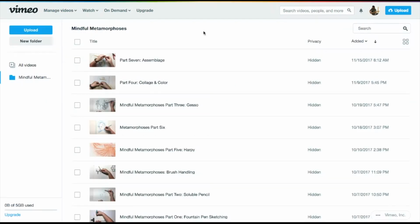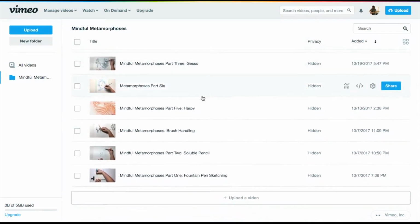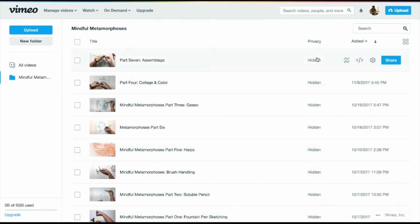Once the videos are uploaded, Vimeo has a great system for managing them, and I can see everything that I have in a particular course at a glance in the system by which I've categorized them. I can also see the privacy levels for each video, which we'll talk about in a moment.